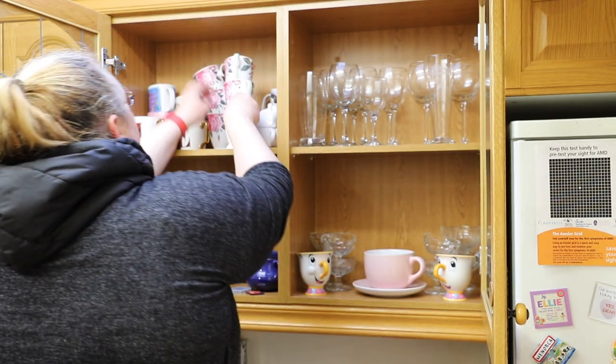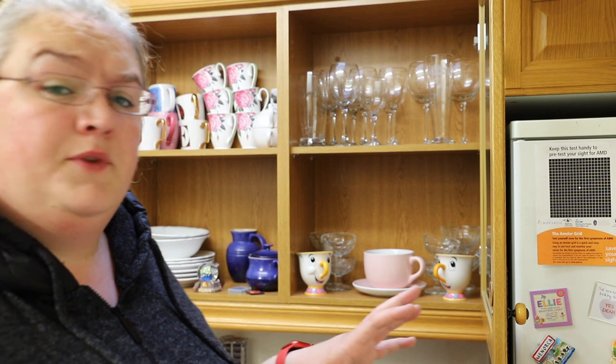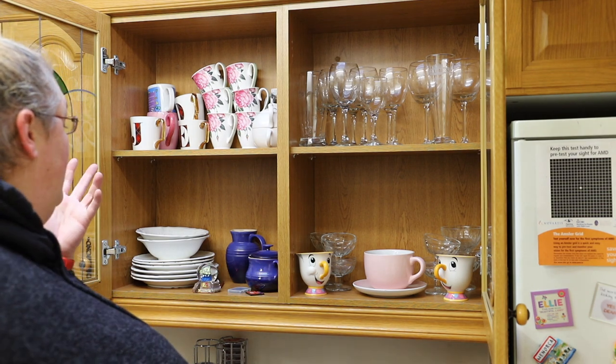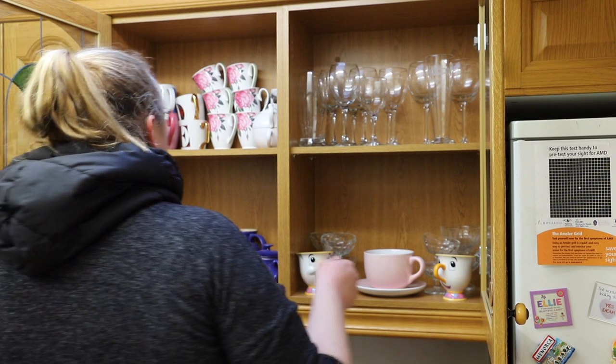We had a coffee morning there last month for the Irish Hospice, and I have to say having the extra mugs was great, but we had enough in the press. So these really are only for display, if you will.